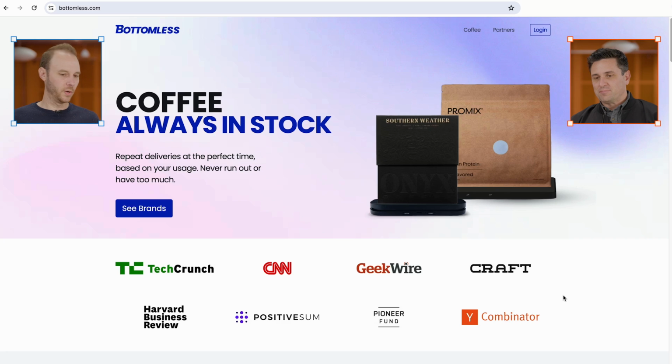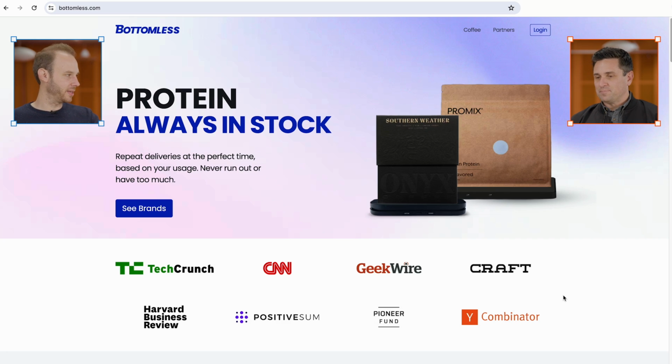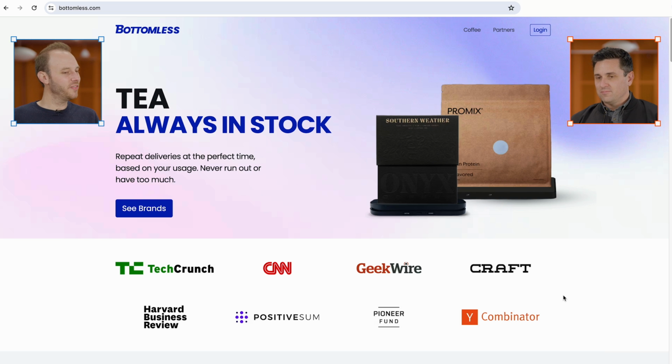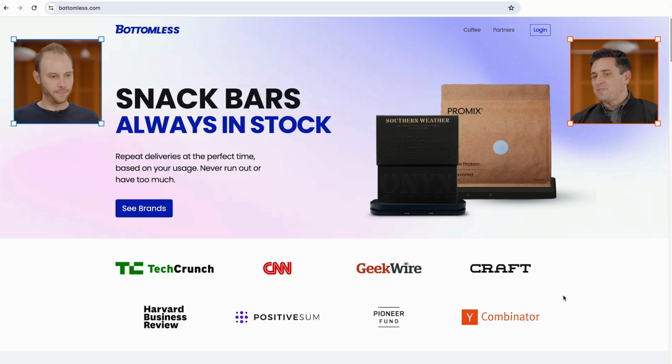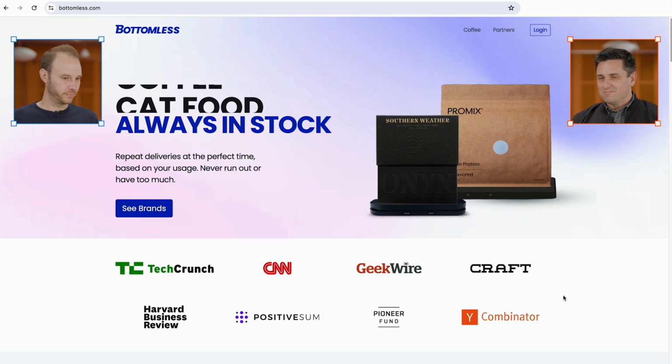Yeah. So it seems like the takeaway here is we both got that there were physical products happening here, and then it's always in stock. So that's a little bit of a marketing-y thing rather than "we automatically reorder for you." I think it's fine though, because it's clean enough that it gets your attention and you kind of want to learn more.